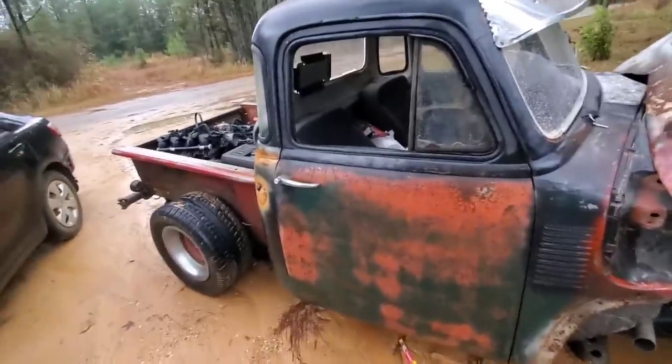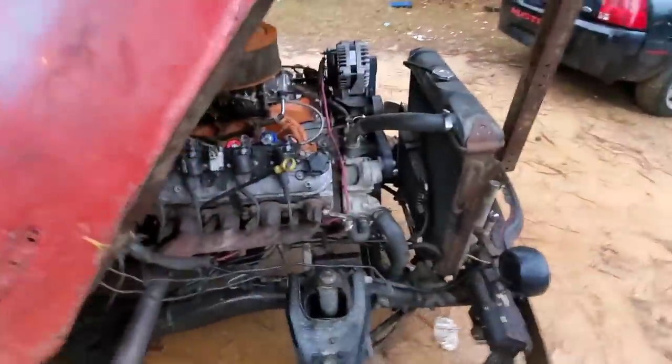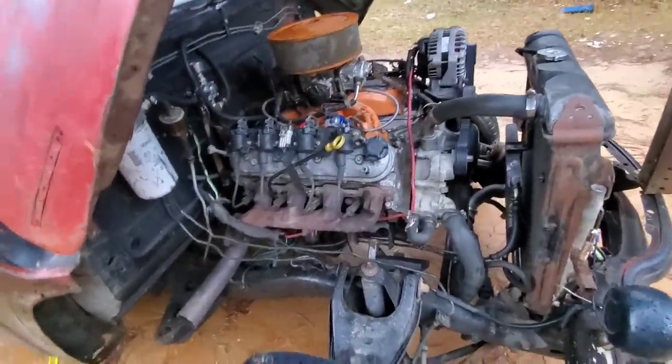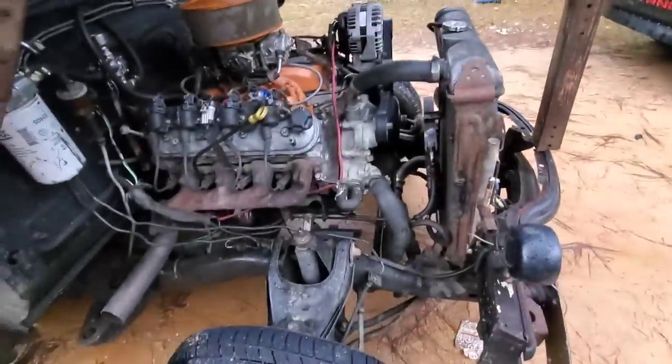Yeah, here we go, this will work. So here she is, old Rat Rod. She's got a little LS in her now. No more V6. Finally got a real motor in it. He went inside to get his shirt on or something. I think he was all wet, been out here working in the mud and rain.